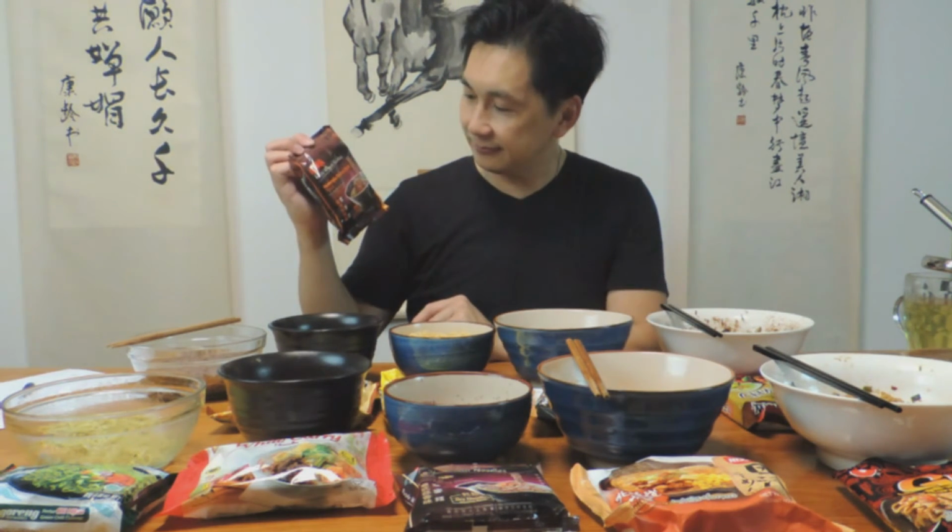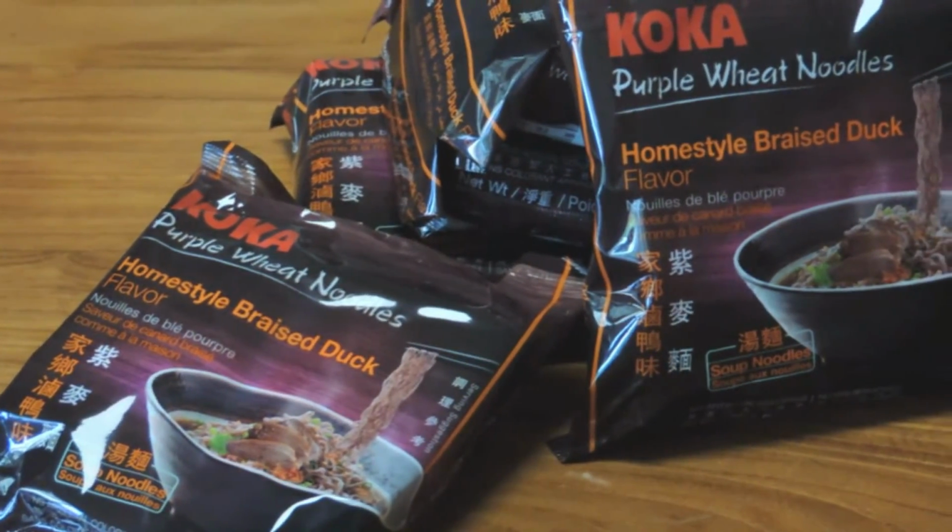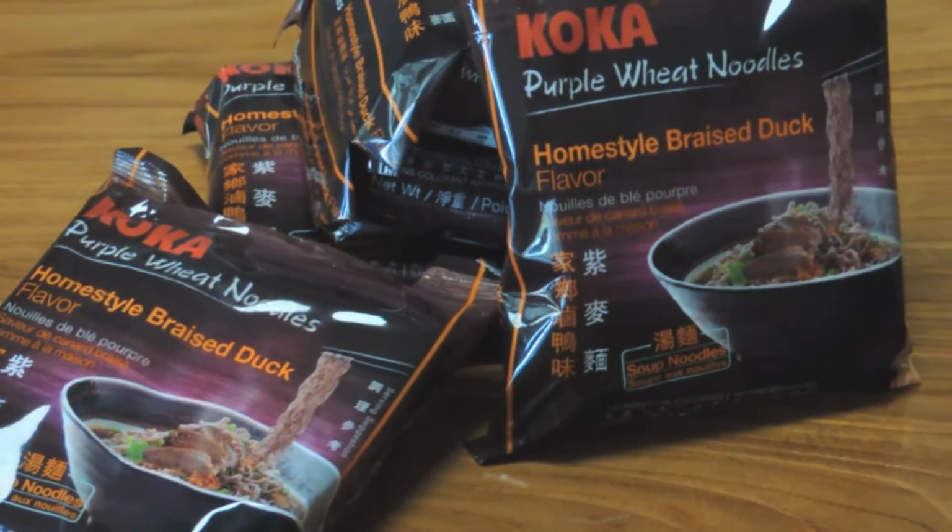So our second place is braised duck purple noodle. The noodle is a wheat noodle, braised up, very nicely made. Something you wouldn't see in instant noodle because it's so time consuming to make right here at home. Well done on this braised duck flavor.